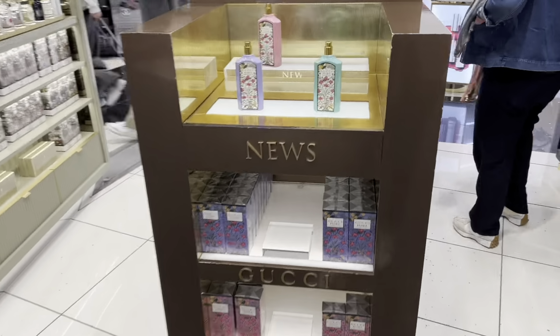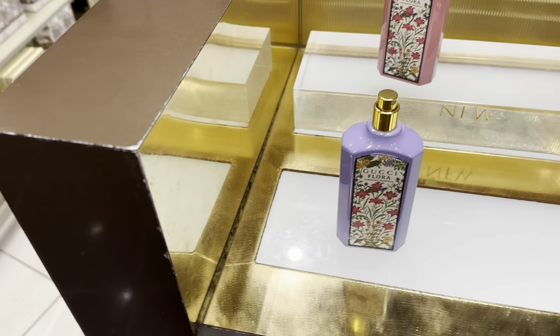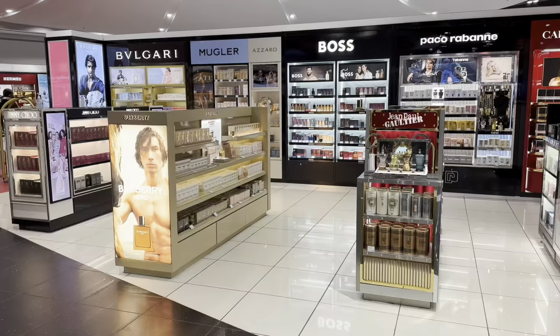We have a travel pack and I get my airport lounges for £18, plus we get 6 free passes a year. I've used my free ones, so about £18, not bad. So let's get over there. I keep looking at this Gucci Flora perfume every time I come through the airport. I think next time I'm going to have to treat myself to it because it smells divine.